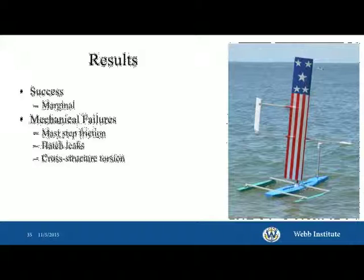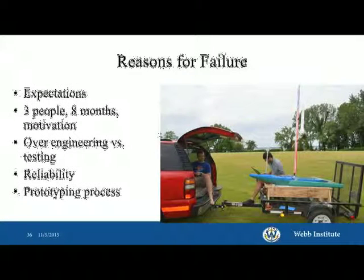There's also a packing on the mast, a plastic ring packing to keep water from entering the hull through the mast. Both of those things created significant friction, which makes it hard for the wing sail to rotate as needed and power up. We also had leaks on the hatches and some cross-structure torsion issues.